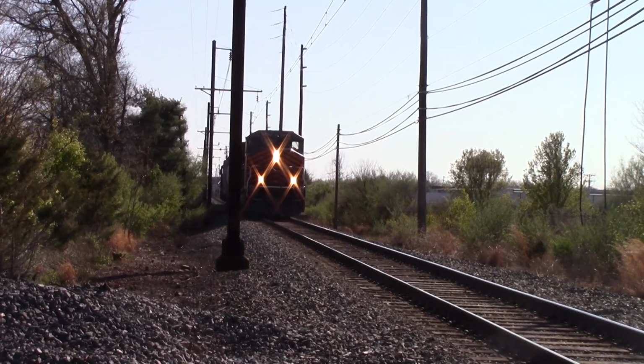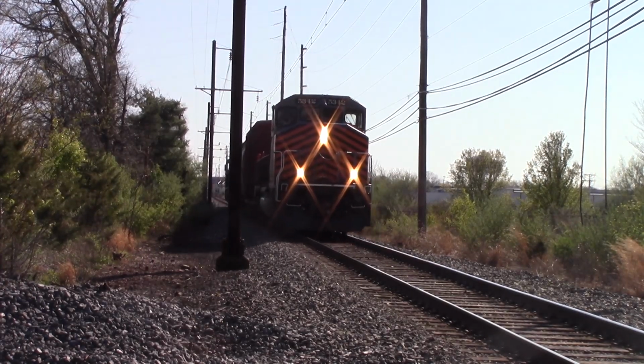Here comes W230 now, ready to work the warehouse by dropping off that one boxcar.